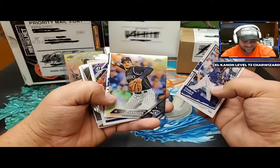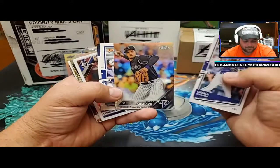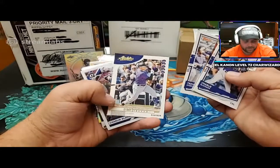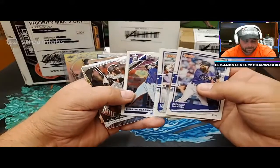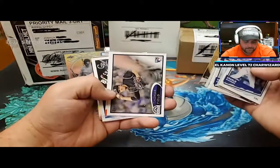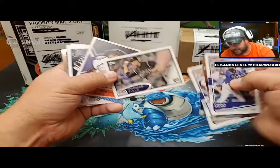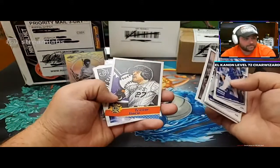Oh man, that's insane. Nolan Arenado, that's a cool one from Topps Chrome. Got a Trevor Story in here. Another Trevor Story. Another Charlie Blackmon from Optic. Here's a Charlie Blackmon from Prism. That one's kind of nice. There's a cool one. Thomas Field rookie card. Thomas Field is... I don't know anything about them.